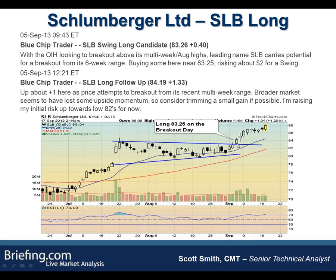But then, sure enough, the stock started breaking out and moving higher, and I just jumped on board the breakout over 83.25. It could have been a day trade for about a 75-cent gain, and I don't think I got my partial of $1 on that day. But it closed strong in our favor above 84. So I just had to hold it overnight. The next day, it just opened up higher, took my partial off the opening, and then it was just a matter of managing the position from there.